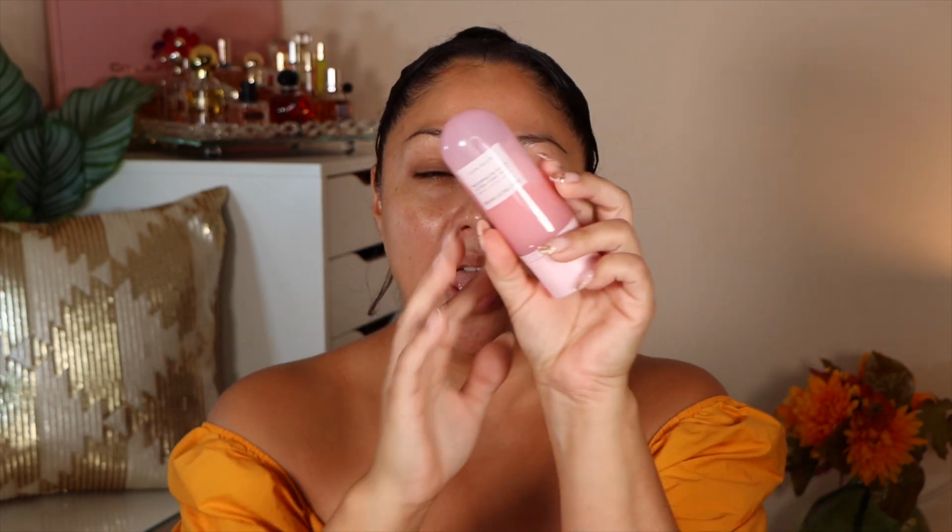The next step that I do is spray my face, and this is a must for me. I have to spray my face with some kind of liquid, whether it's even just dabbing water into my skin, before I go in with my serum. I must do this because I feel like the serum and everything else just sink into your skin a little bit better than when you don't have anything at all.